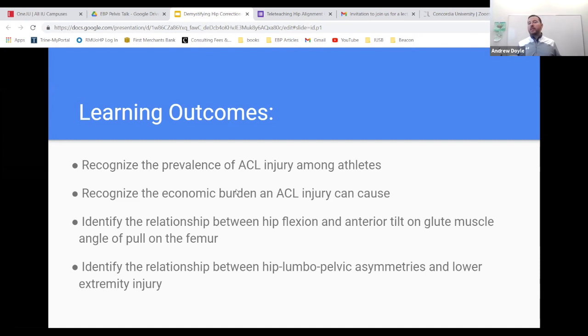So we will be discussing some information regarding ACL. It may be a lot of stuff you've already learned in some of your other classes. I get that. So we'll go through that briefly. I want to make sure we have enough time to go through some of the observations that I can help you with, and then also go through some of the maneuvers and coach you through some of that. You'll see a little bit of the language regarding ACL, and you'll be like, we already know a little bit about this. Yes, but hopefully you get some numbers and perspective of why we're looking at the hip lumbo-pelvic region in regards to the ACL.